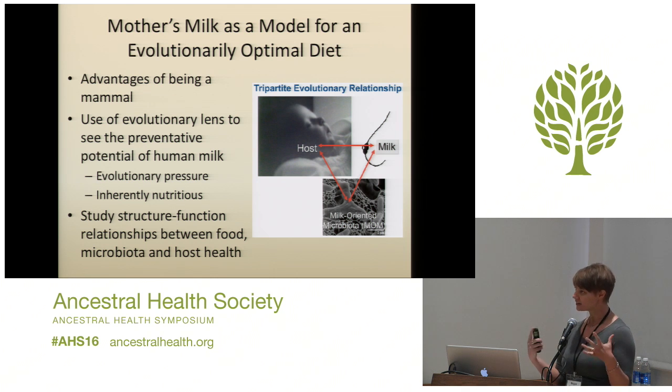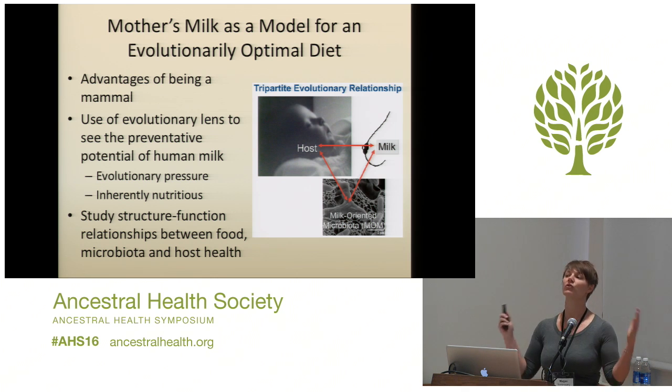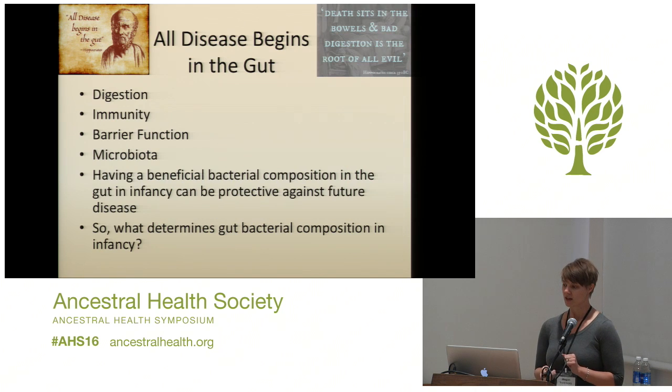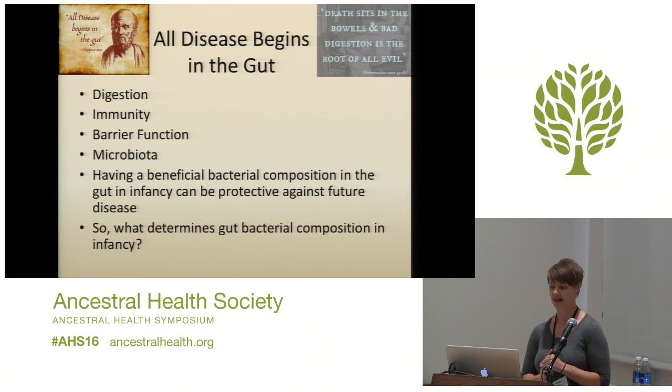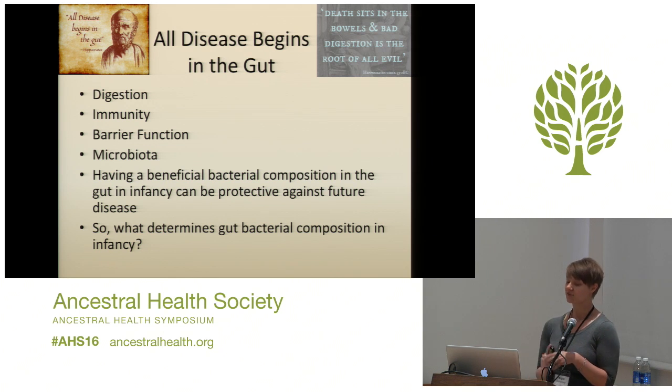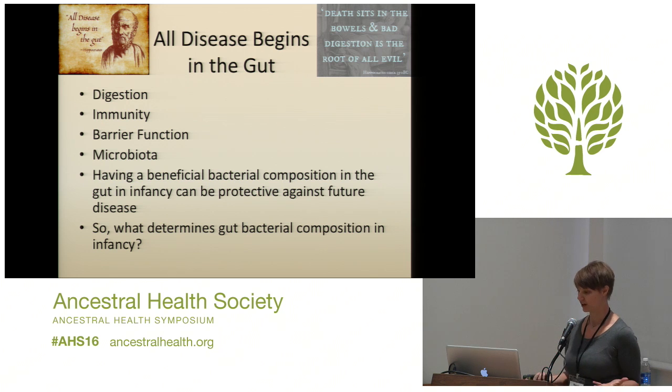So that tells you how important the gut is for the overall health of the organism if milk preferentially is promoting the development of that organ system. So that takes us to the idea that all disease begins in the gut, as Hippocrates said, and thus all health begins in the gut as well. So there's many functions of the gut that are necessary for the overall health of the organism.